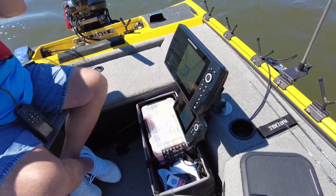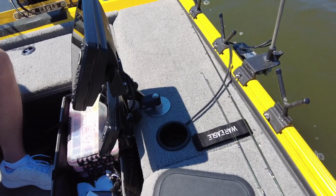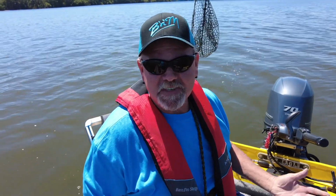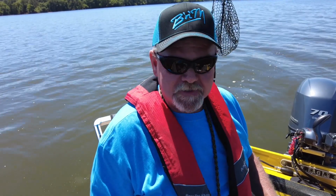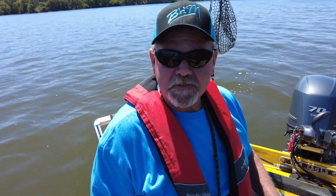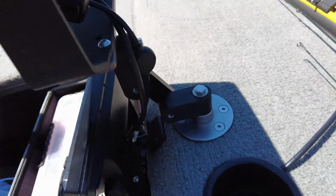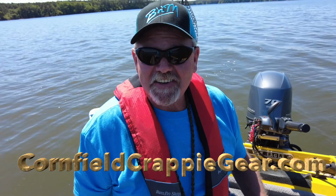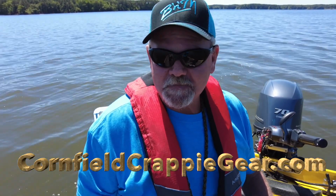We're going to get on these brush piles, and boy, that is a pretty slick mount you have right there. What is that exactly? Cornfield Crappie Gear. The toughest mounts in the business, I believe, and they're made right here in the USA in the state of Kentucky. Mark Riddle and Paula own the company, and they've got a lot of wonderful products. Quality stuff. That's not coming off, is it? No, it's not moving. Do they have a website? Yes, cornfieldcrappiegear.com.